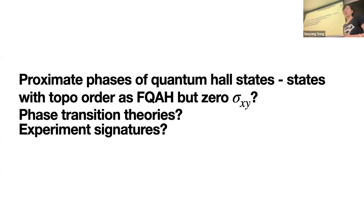As a teaser, we find the proximate phases, some of the phases are like Landau Fermi liquid, and some are also charge density wave states with charge density wave order that break spatial symmetries, and also some more exotic phases, as I mentioned, with coexisting topological order or other fractionalized excitations. We will also discuss, if these phases exist and phase transitions are realized in experiments, what are the signatures for the experimentalists to look for.